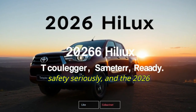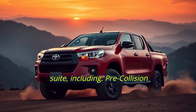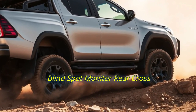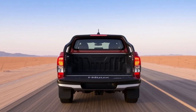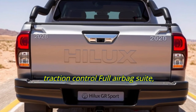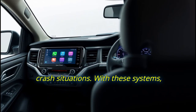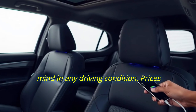Toyota takes safety seriously, and the 2026 Hilux is equipped with the latest generation of the Toyota Safety Sense suite, including pre-collision system with pedestrian and cyclist detection, lane departure alert with steering assist, adaptive cruise control, blind spot monitor (BSM), rear cross-traffic alert (RCTA), 360-degree camera view system, available in higher trims, ADR active drive response management for improved traction control, full airbag suite: front, side, curtain, and driver knee airbags, reinforced safety cell for greater protection in rollover or crash situations. With these systems, the Hilux provides not only durability and off-road prowess, but also peace of mind in any driving condition.